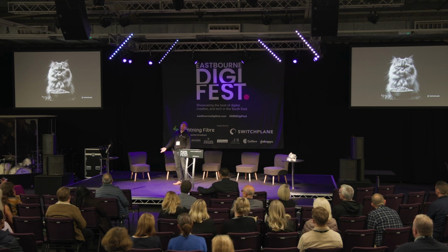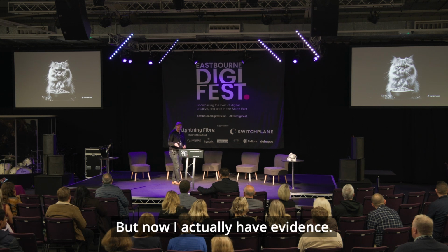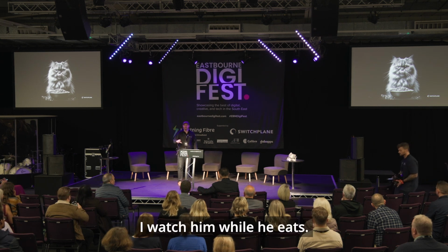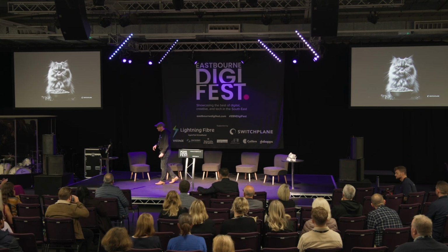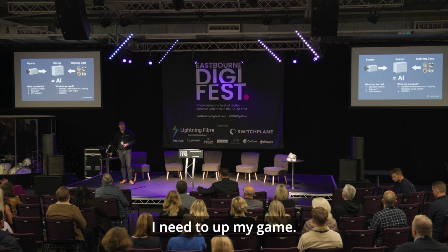The food would be gone. Could be Mog, could be Milo, could be Cookie, who knows. But now I actually have evidence. I watch him while he eats, thinking, brilliant. Okay, I need to do something about this. I need to up my game.